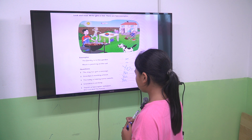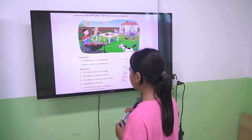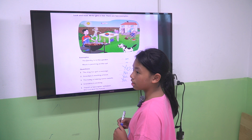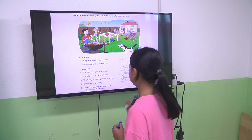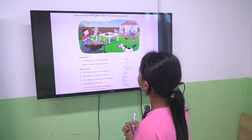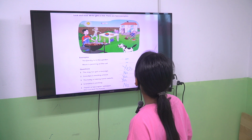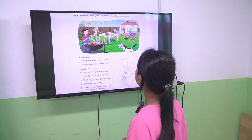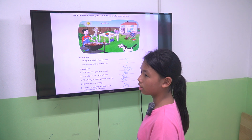Kimmy, the next one. There's a helicopter between the sun and the house. Yes or no? No, right? So what is between the sun and the house? What is this? It's not a helicopter. What is it? Is it a car? Plane. It's a plane, right?